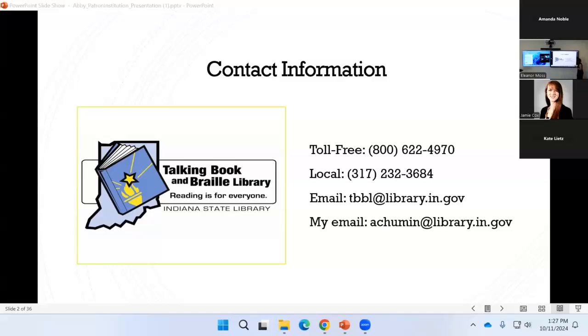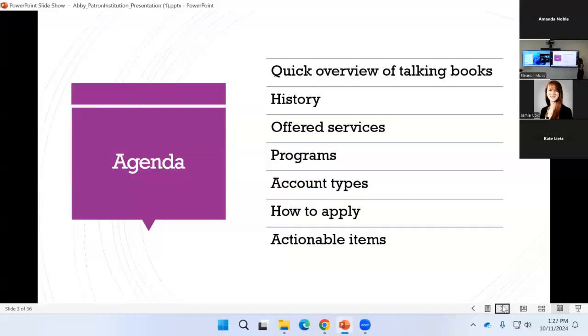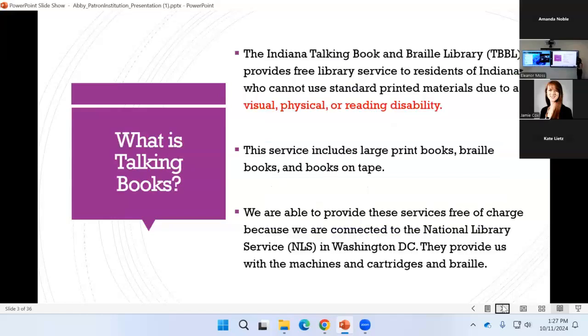Okay, cool. It's just a little agenda. I like to go over what we are, a little bit of our history, because we have been around a long time. And then, of course, the different programs we offer, different services, different account types, because there are two, which is why you have two different brochures in front of you. And then things that you can do to help people apply.